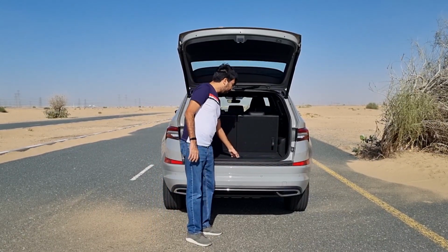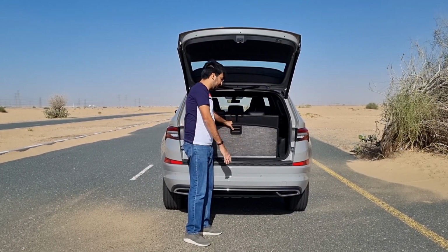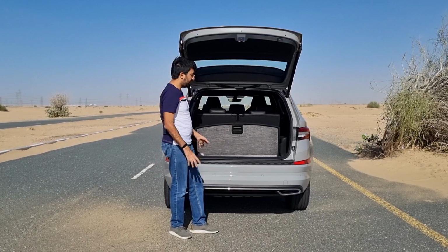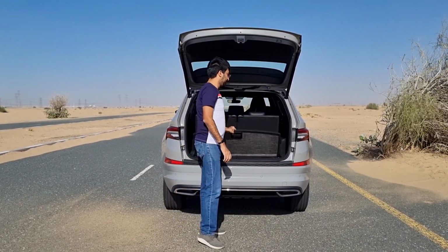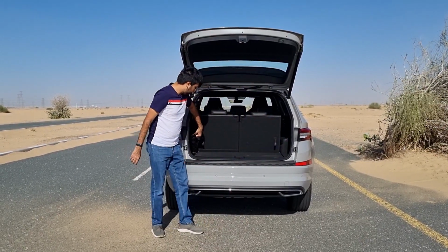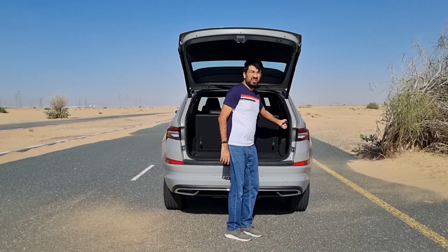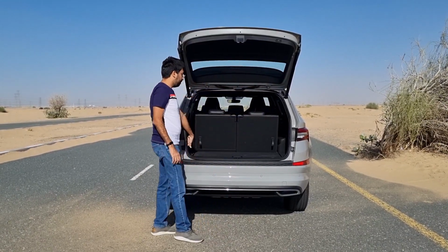Now at the bottom there are some smart storage options which are given, so you can use that. And at the bottom you would find a temporary spare wheel, and also there is a boot separator, but there is a dedicated place for that boot separator, so it's not going to eat up your boot space. There are also more smaller smart storages on both the sides. There are tie-down points. There are also more hooks out here to hang your shopping bags. There is also a 12-volt power socket. There are boot lights as well.